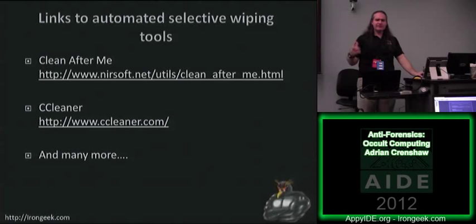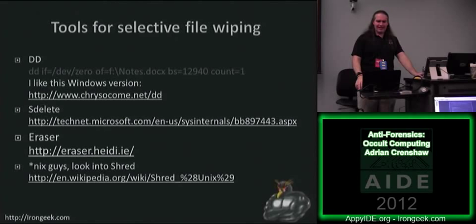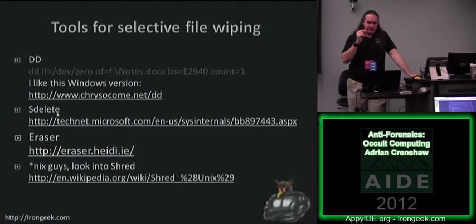CCleaner is a similar tool for doing much of that. And there are many, many more for selective file wiping. There's also a tool called SDelete. Now SDelete's kind of interesting. It's from Sysinternals. You can point it at a particular file, and it's kind of like the Windows version of the Linux tool shred. Point it at a file, you can overwrite it with other data and destroy it. However, SDelete is kind of annoying from the standpoint that when you run it, there's a licensing agreement, and it automatically puts a value in the registry. So you know if someone's run SDelete. Unless, of course, they've gone back and deleted that registry entry, but if they're that savvy, they'd probably be using a different tool.